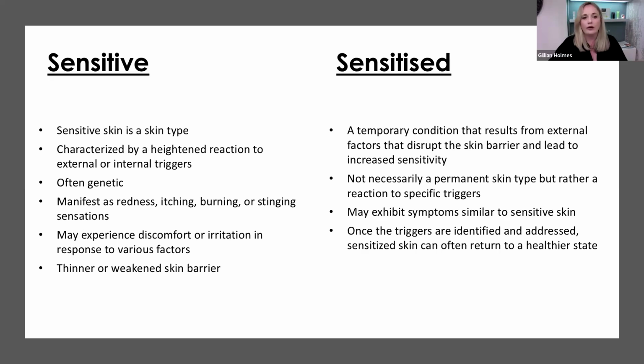Sensitive skin is characterized by a heightened reaction to external or internal triggers. So it'll always be there, but it sometimes will get worse, sometimes it will settle as well. As I mentioned, it's often genetic. It tends to manifest as redness, itching, burning, stinging sensation, and they may experience discomfort or irritation in response to various factors. Typically, sensitive skin will be thinner, and it will also have a weakened skin barrier.